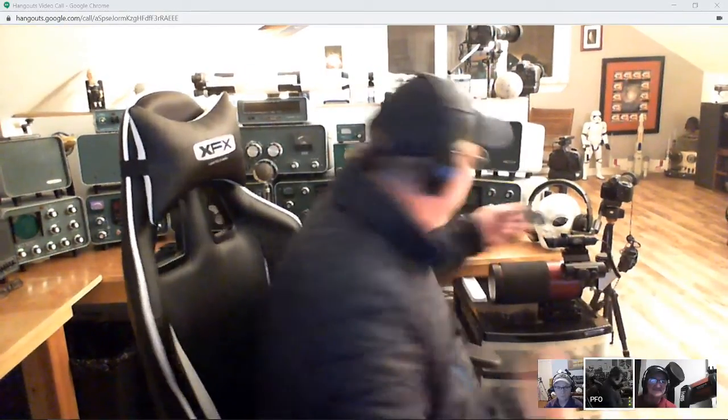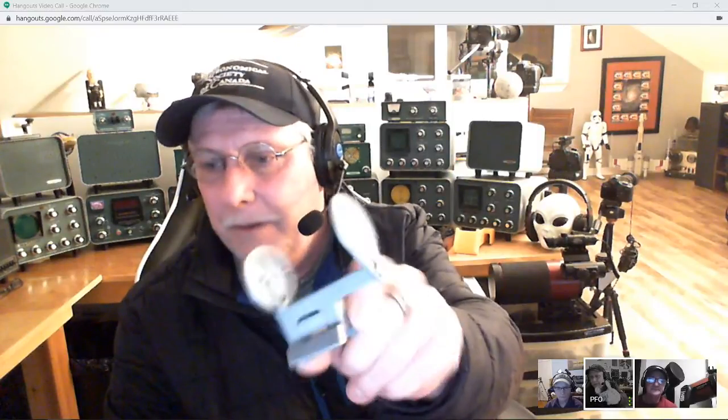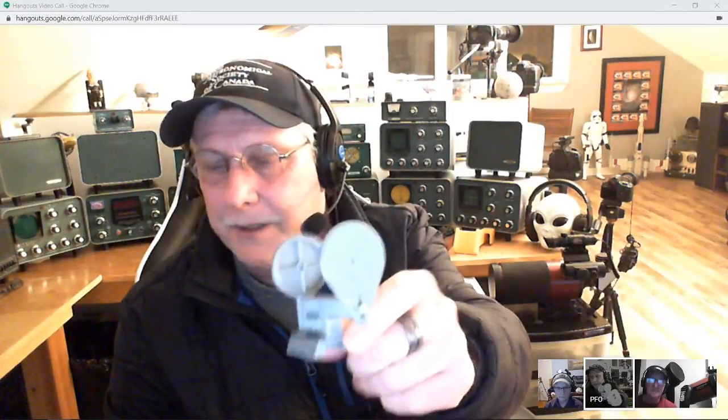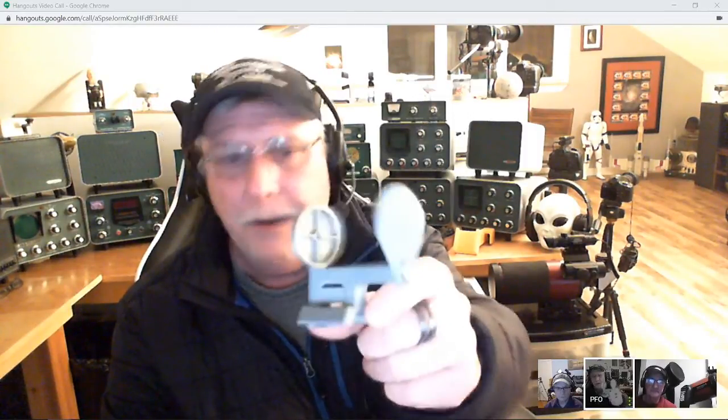Another item that I've printed quickly is a mini solar finder. It slides into your mini dovetail on any scope that you have with a mini dovetail. And the price of a solar finder, if you buy one from Teleview, is about $50. That's about 30 cents worth of plastic and 2 hours of your time to print it.